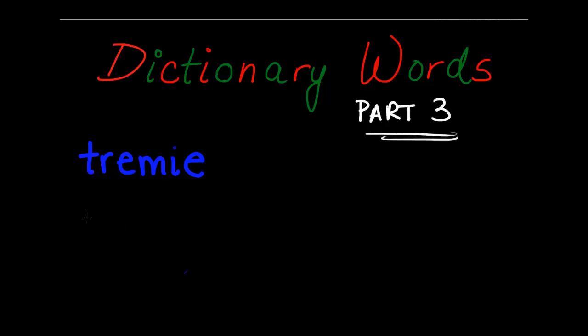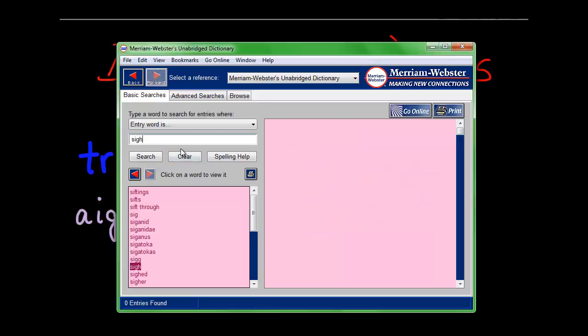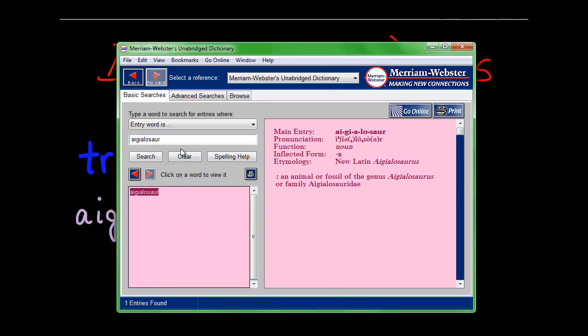Okay, our next word, it's a mouthful. Aigialosaur. Aigialosaur. Make that a little clearer. You can probably tell from the end of that word that it is some kind of dinosaur, and it is. So it's Aigialosaur. Saur at the end pretty much means lizard, and that's how most dinosaurs end, in saur.